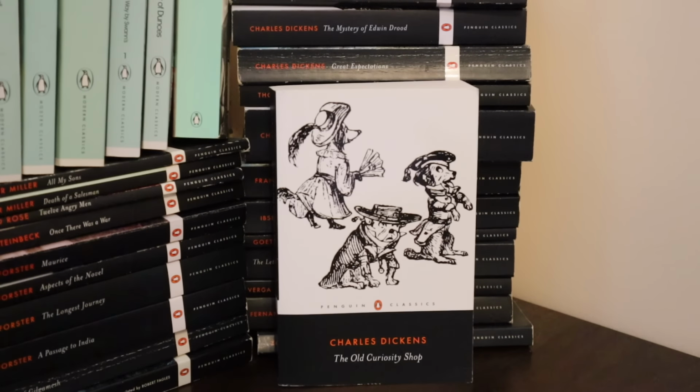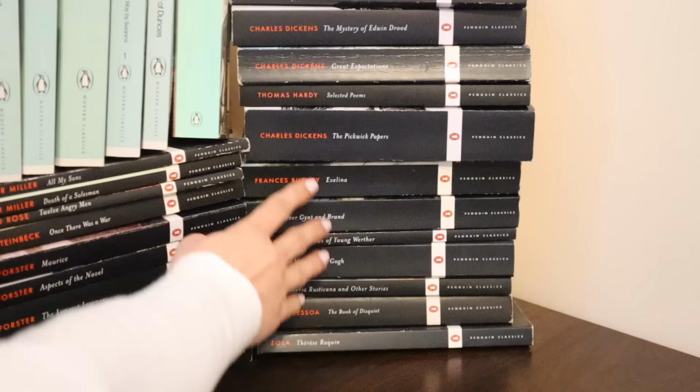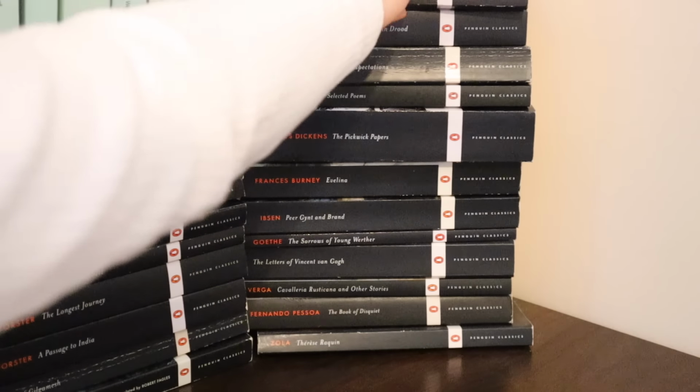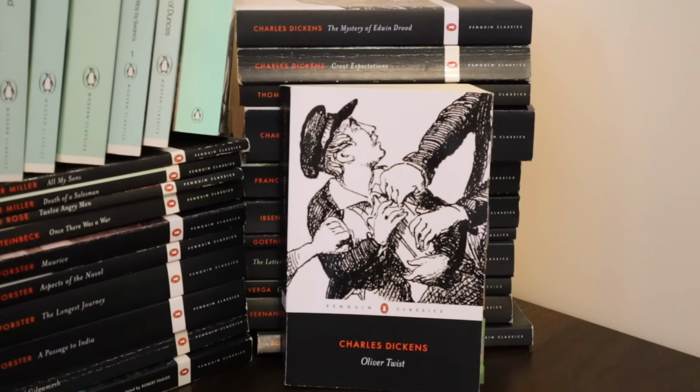The Old Curiosity Shop by Charles Dickens. Now we're getting into my Dickens books, so I should put Martin Chuzzlewit with the other Dickens books that I have. Also, do you see, this makes no sense. I have Thomas Hardy in the middle of these Dickens books. I don't know why. Next is Charles Dickens' Oliver Twist, which we also read for the Dickens vs. Tolstoy book club, and another fantastic Dickens book.